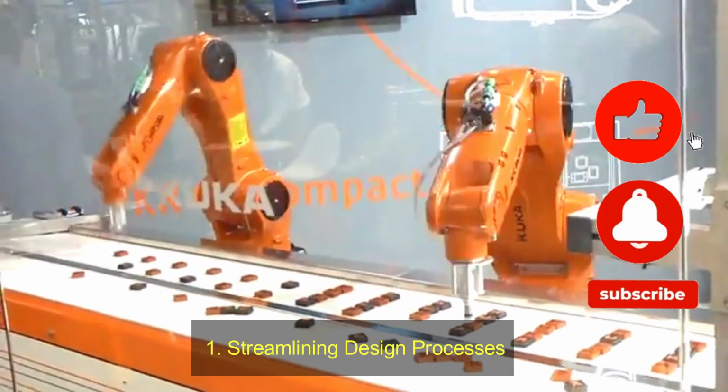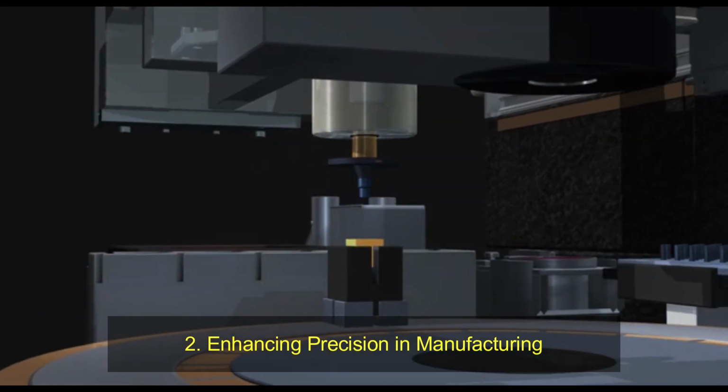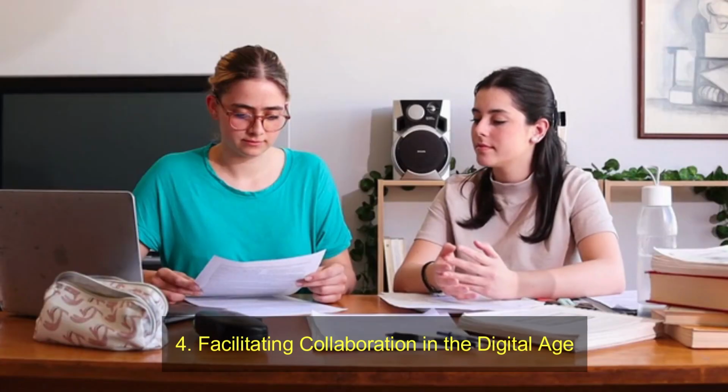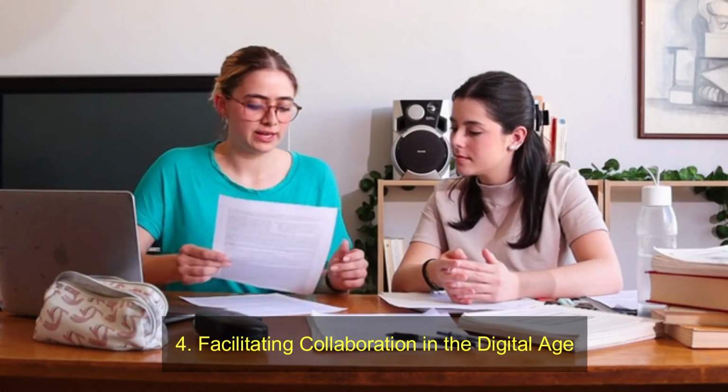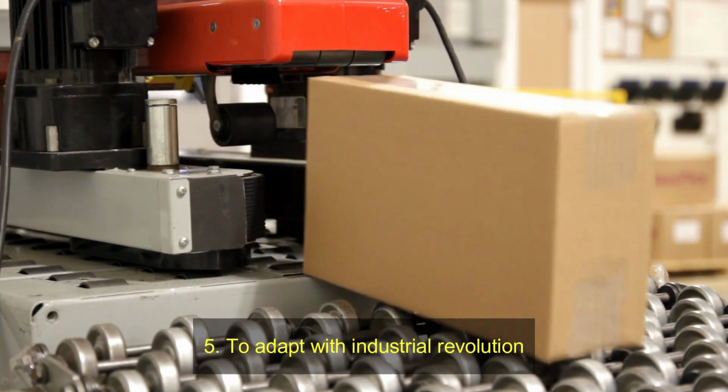1. Streamlining design processes. 2. Enhancing precision in manufacturing. 3. Reducing time to market. 4. Facilitating collaboration in the digital age. 5. To adapt with industrial revolution, and so more.